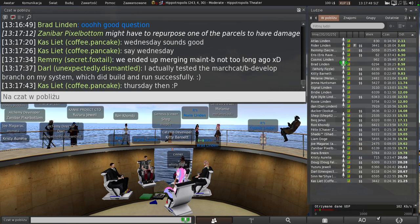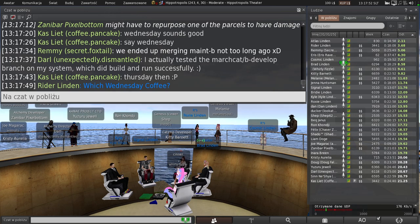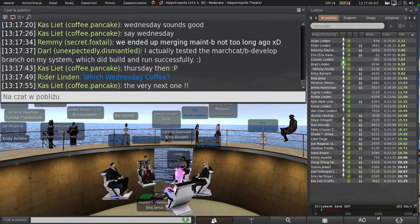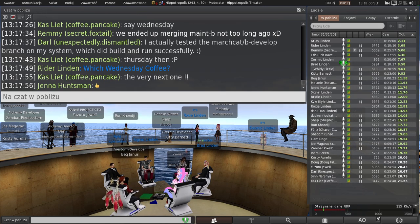Yeah, very good news to hear that. That Marchcat B develop branch is looking good for you. There are some other issues that we gotta get nailed down before we can actually merge it, I think, and we gotta do some QA on it, but that's the hope.